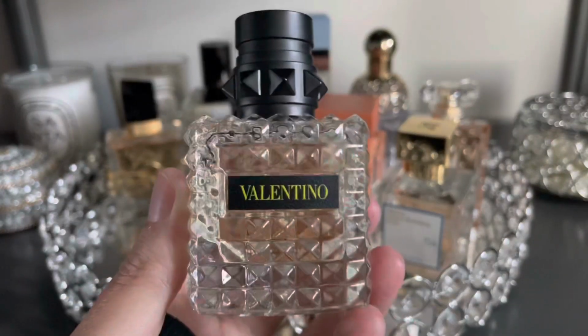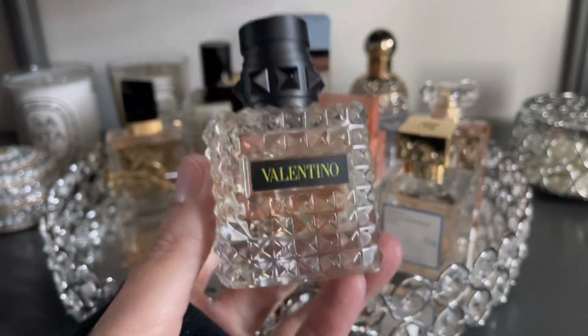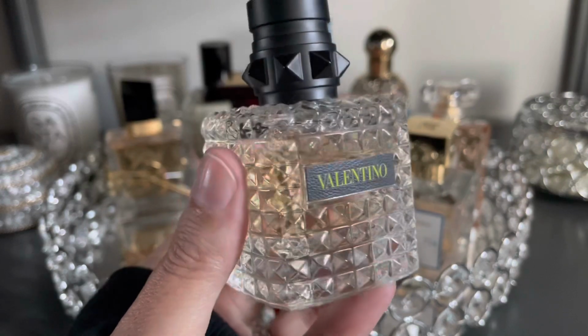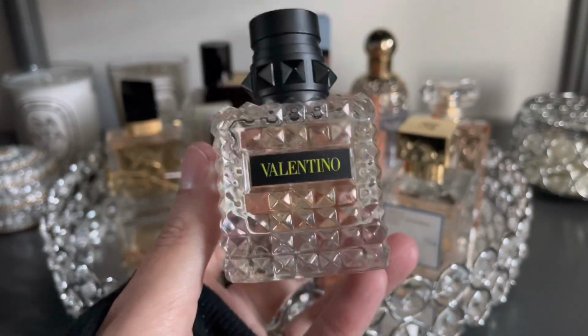Next up, I have Valentina Born in Roma. This is the Yellow Dream, and I absolutely loved wearing this. This is definitely one that I enjoy coming into spring, and one that is definitely sticking around.